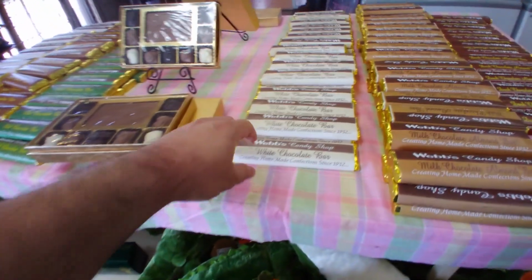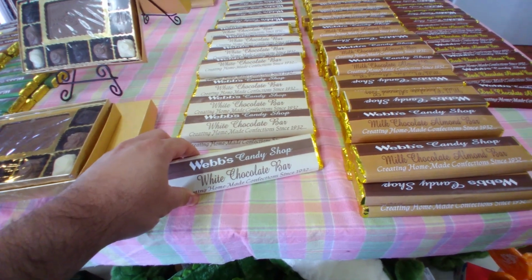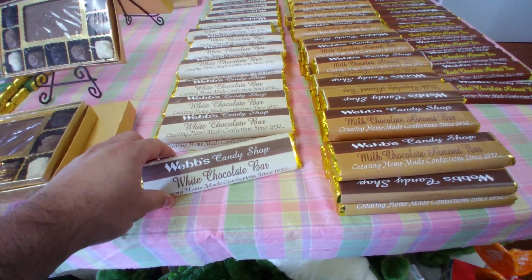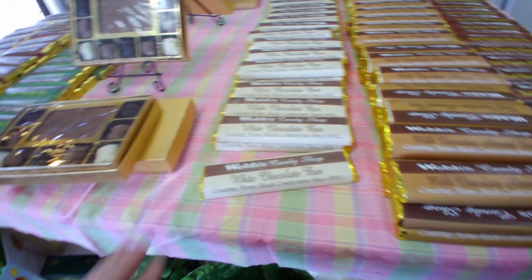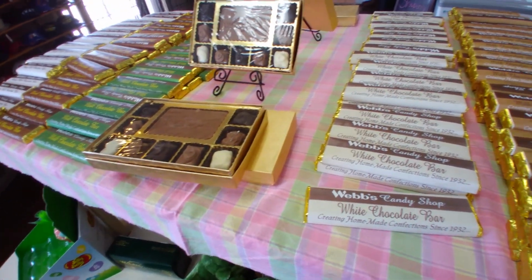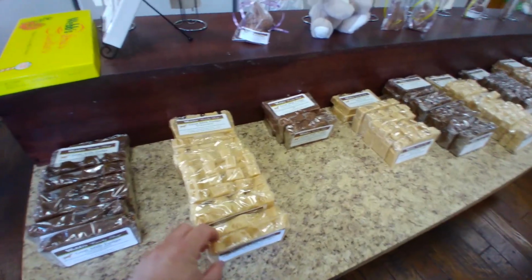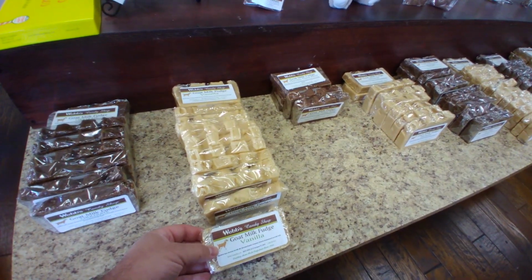They also have their own kind of chocolate bar. They said they make a lot of their candy here. I don't know if they make every single candy that they sell, but they're a well-known chocolate shop, and Webb's Candy Factory says outside, so also for making their own candy too. They've been around here forever. Oh, fudge. Goat's milk fudge.